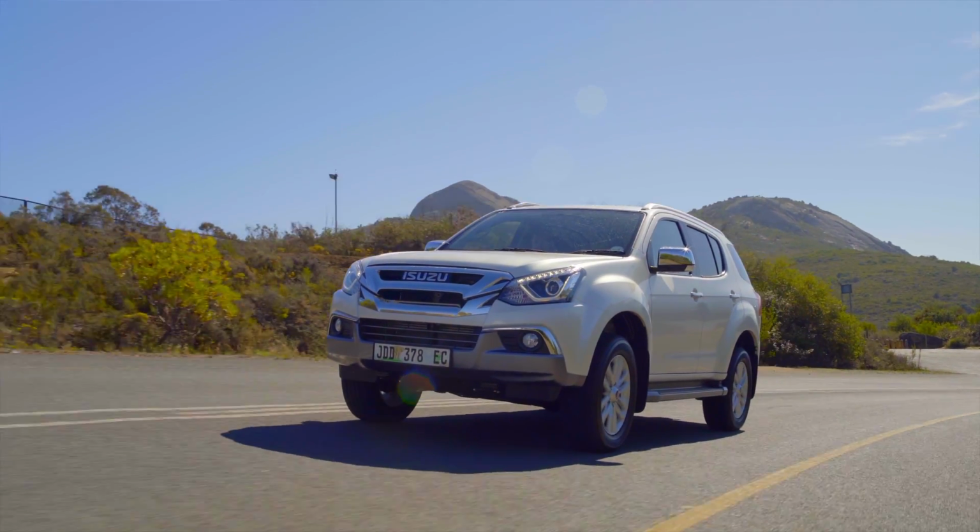In terms of price, the Fortuner is a bit more expensive at $646,000 compared to this top of the range MUX, which goes for $629,000, but that's not a huge difference. Where they do differ though is in terms of power. The 2.8 litre diesel in the Toyota offers 17 more Newton meters of torque at 450 Newton meters.